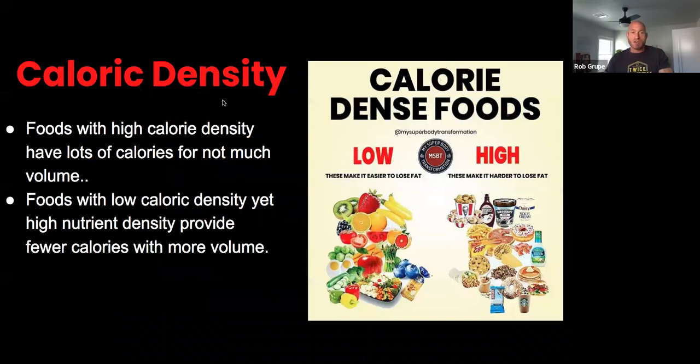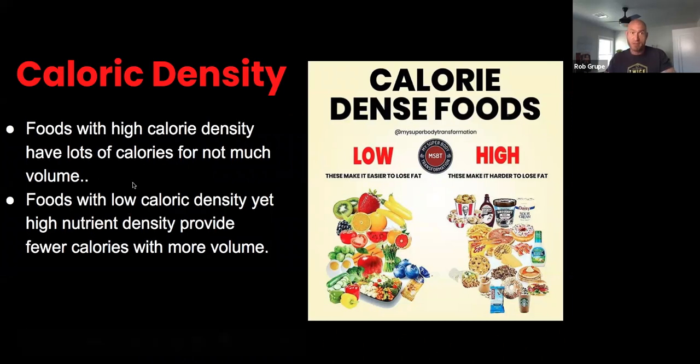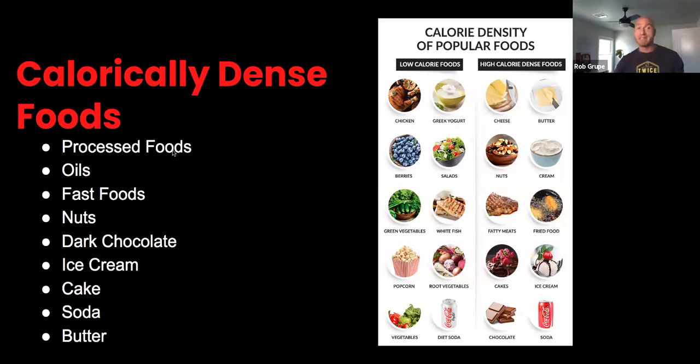All right, so calorie density. Foods with high calorie density have lots of calories for not much volume, whereas foods with low caloric density yet high nutrient density provide fewer calories with more volume. These are some examples of low calorie foods, fruits, vegetables, things like that, versus high calorie dense foods, basically all the junk foods, things that don't take up much room in the stomach at all but have lots of calories in them.